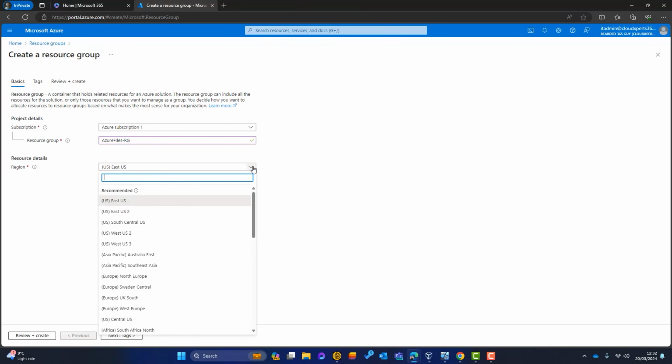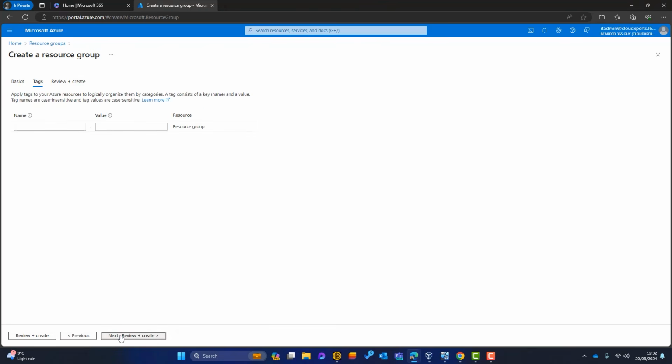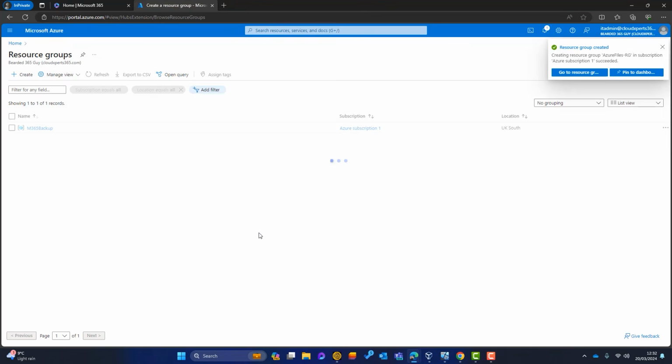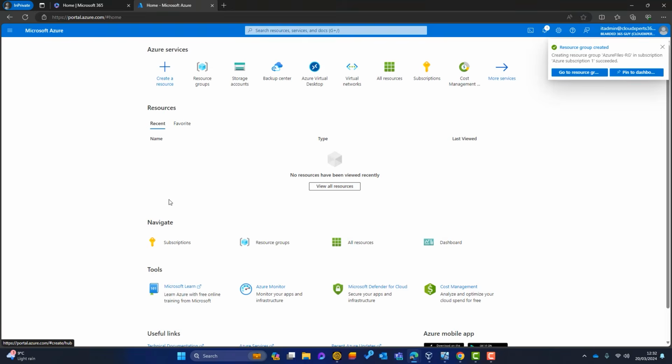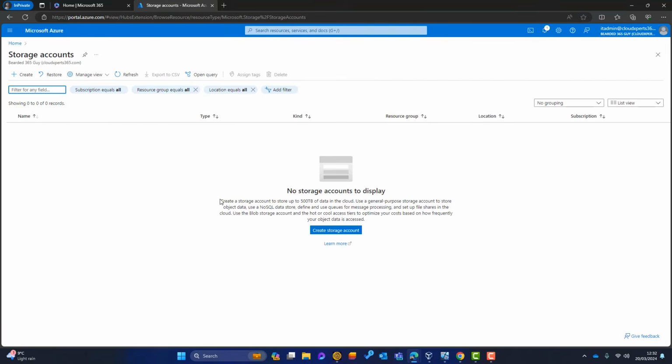The region, so again, I want to just choose what region I want. It's the UK South. Click on next here. I don't need any tags. Review and create. Validation has passed. Let's create that resource group. That is now in place. Okay, let's go back to the home page. The next thing I want is storage accounts. So I'll click on there.